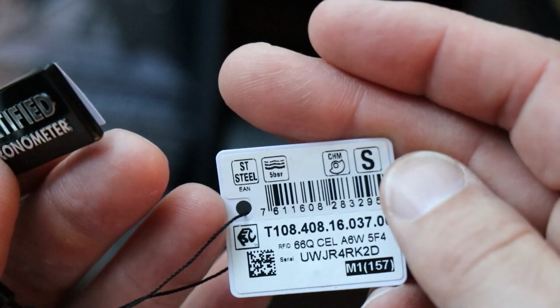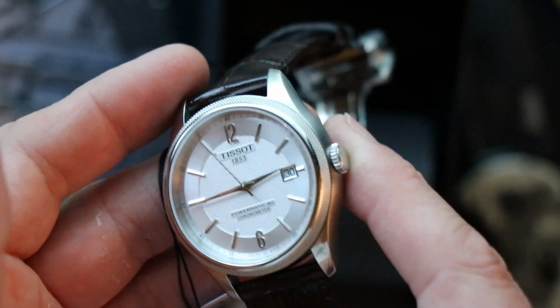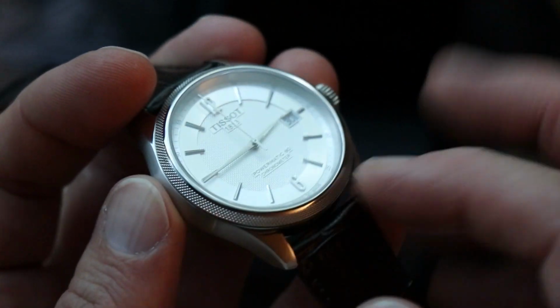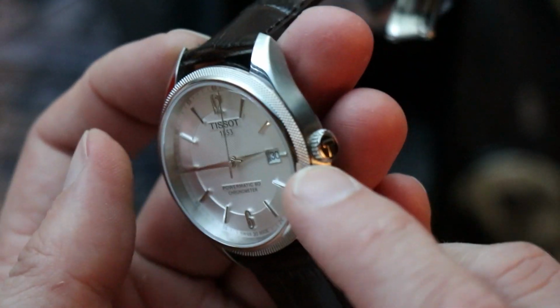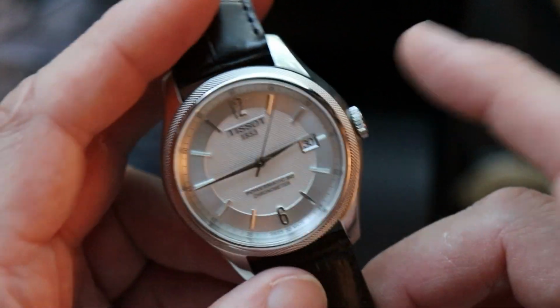I think these sell new for in the $500 to $600 range, and they have a newer model out now. The current version of the Tissot Ballade has a different bezel. It has more of a fluted bezel, but I kind of like that knurled bezel. I think that's a nice masculine touch on there.